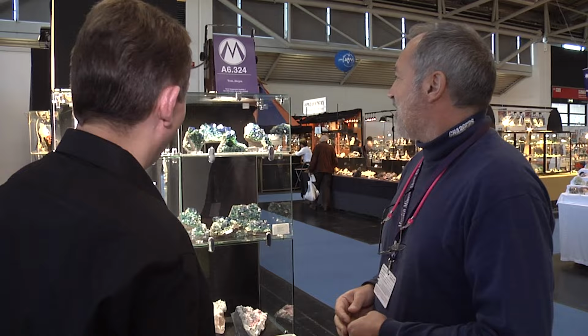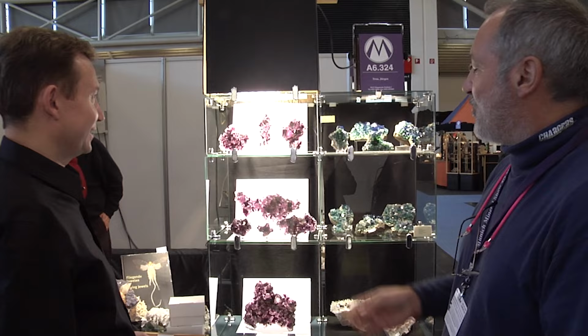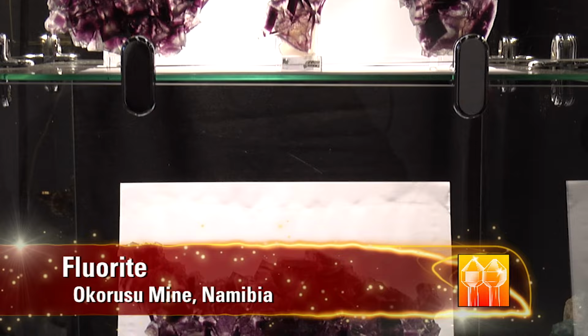Jürgen, directly next to this, you have set up a contrasting theme, in a totally different color. Yes, these are fluorides from the Okoroosu mine in Namibia. These were found about 3 to 4 years ago. So it is older material. It's older material. In these pieces, the matrix has been prepared away so that one can nicely appreciate the inner life of these fluorides.